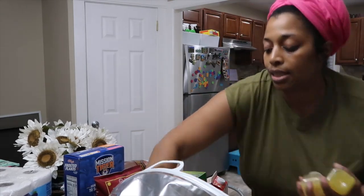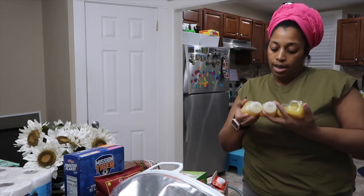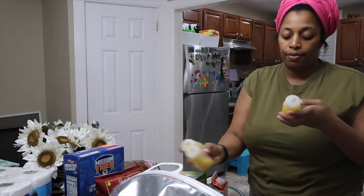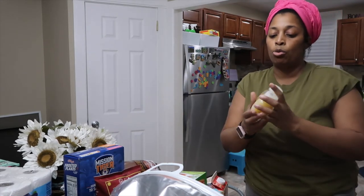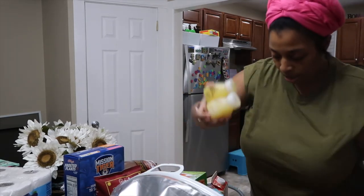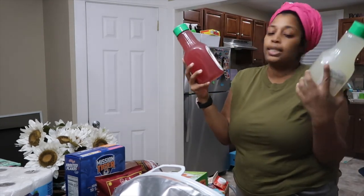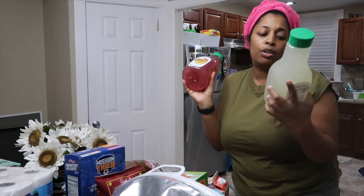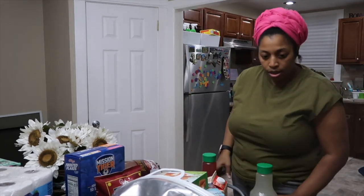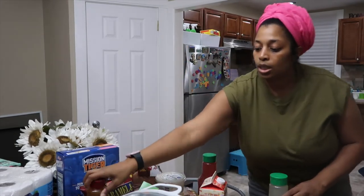And then I also got some ginger shots. I got three of the ginger shots and then one of the detox apple cider vinegar and turmeric shots. They had different ones, but these are the only two that I purchased today. So I got two juices, the regular lemonade and then the raspberry lemonade, to go with that apple cider that I purchased. So I did purchase three of these juices here.